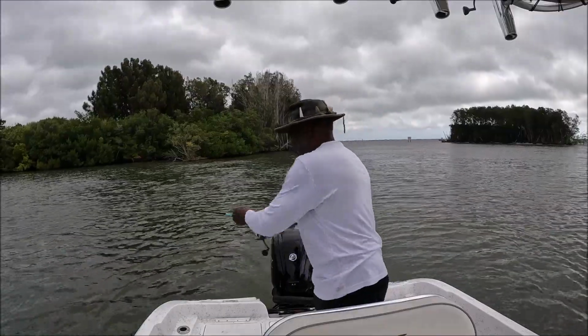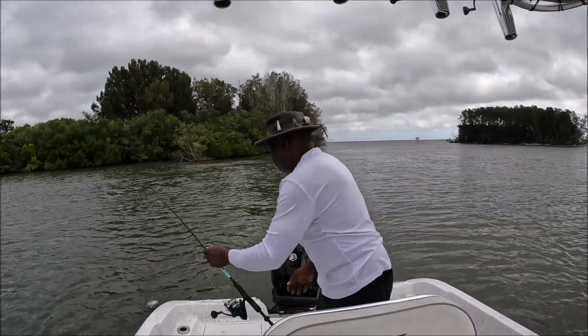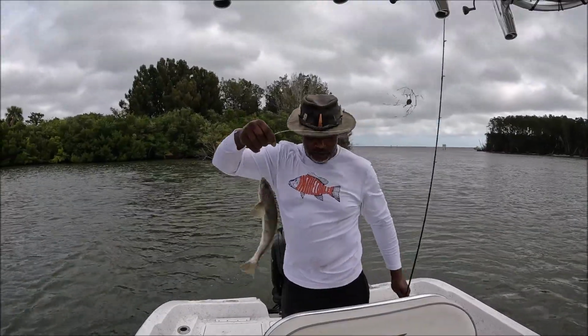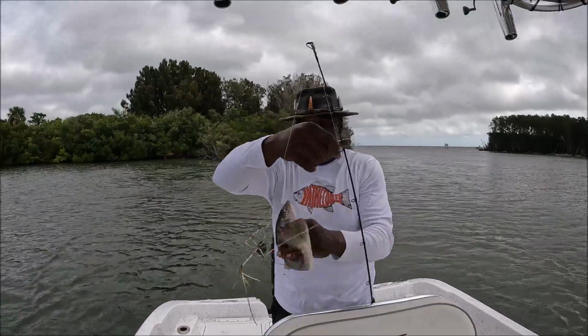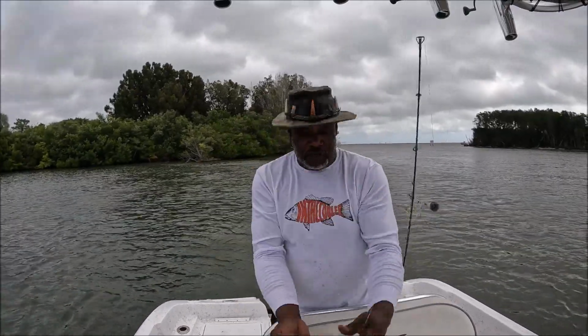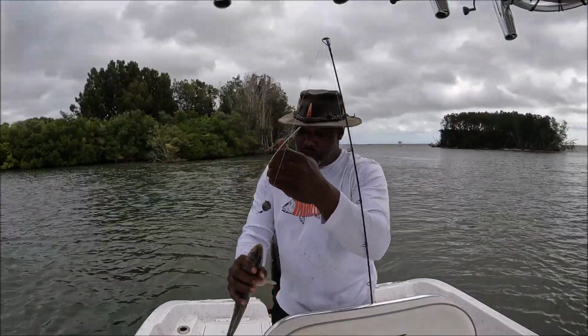Small, but still a catch. Oh, nice. Not even small, and a better catch. It's a nice whiting. Keeper fish. Good eating fish. He's going in the cooler. Nice.